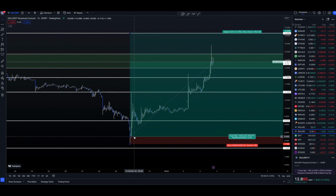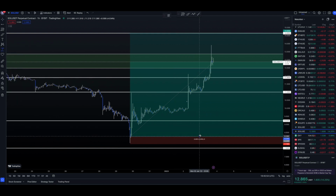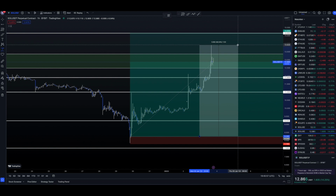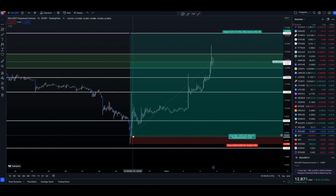So yeah, I'm still long, for those who don't know, Solana from 8.25. I've closed out over 75% of the position in this area here, and I'm still holding that remaining 25%. I'm honestly very tempted to close it in this zone here because it looks like we're printing a top, right? We just had a 68% pump, even to the current level, 55% in only, I think, a couple days. So yeah, I'm more than happy to close it here.